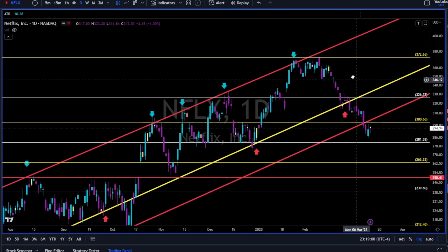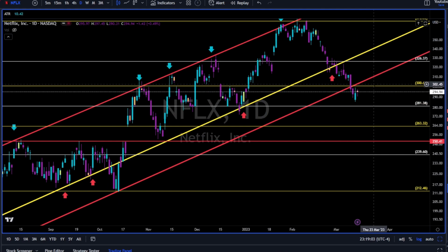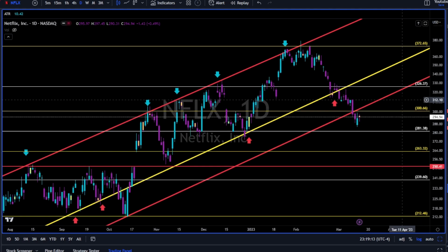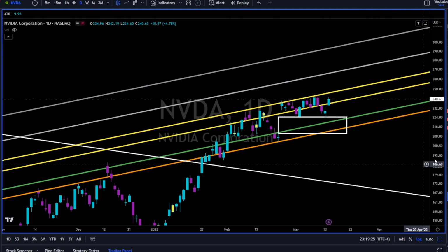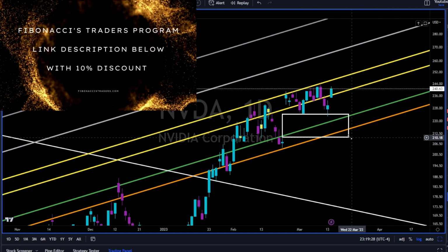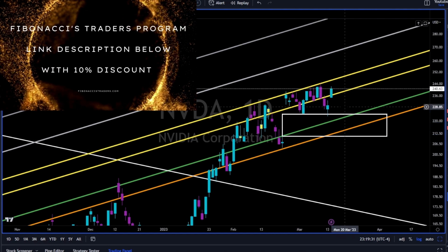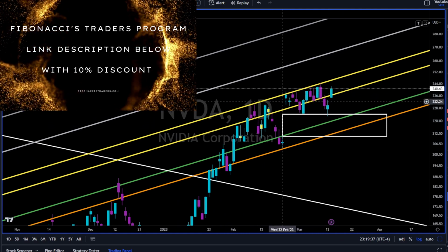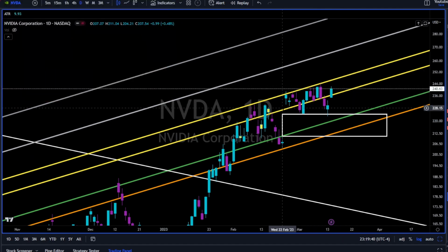Netflix breaking below all the major trend lines. Now 300 together with this red trend line will be a very tough resistance for Netflix bulls. So for now, it's a downtrend on Netflix until proven otherwise, and we have 281, 263 to the downside. Nvidia, very strong. Bulls of Nvidia for now is avoiding this gap and still inside this uptrend channel, narrow channel, but it's an uptrend until proven otherwise.